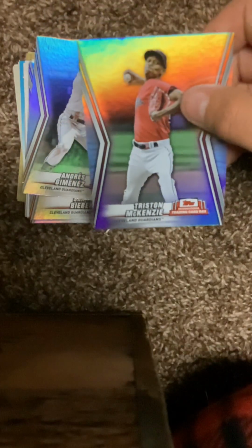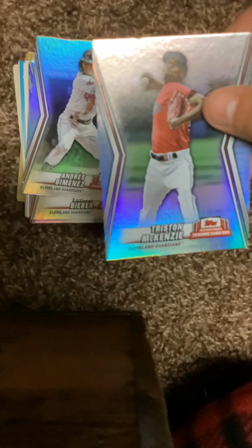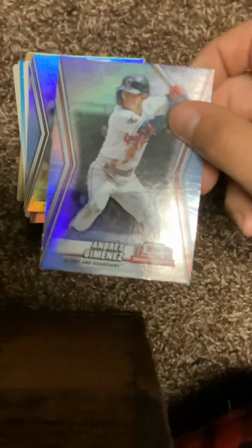Then I have Triston McKenzie. So this is obviously last year. These were obviously printed before the season, since he isn't playing this year. He's like one start and he's back on the IL. Next one, Andres Gimenez. Pretty much the same thing. All-Star in 2022. Shiny card. Bieber on the IL.